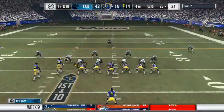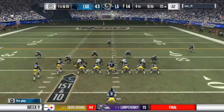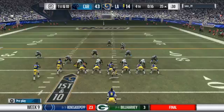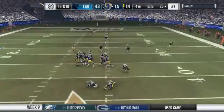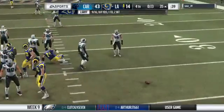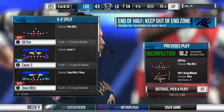The one running back is Gurley. Boston, the man in motion left. They go play action here on first down. And he'll be hit as he releases it, and that'll fall incomplete.